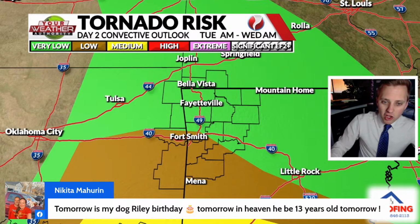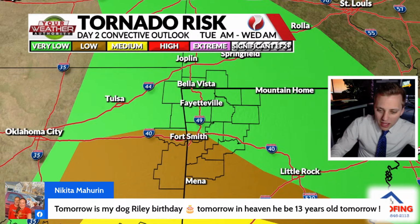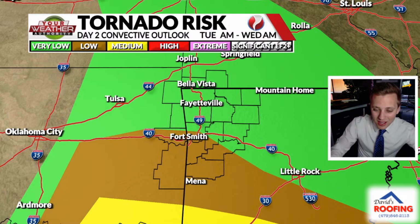Nikita, tomorrow's my dog Riley's birthday. Tomorrow in heaven, he'd be 13 years old. Well, Nikita, we're wishing a happy birthday for Riley in heaven. Loved Riley and Chip. You know, you got some brand new pups as well. Loved getting pictures of Riley and always love getting pictures of your dog as well, Nikita. So we really appreciate that and sending a birthday wish to Riley in heaven for tomorrow.